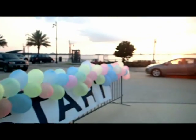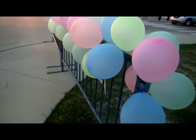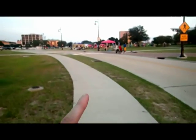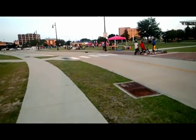So the sun is setting. It's a beautiful evening. It is perfect weather. Couldn't ask for better weather. And on the back it says finish. We're going to move this because the start is here and then they're going to finish into here. And when they finish, we have this tent, and I'll get a little bit closer and show you, where they're going to have food. We have oranges and bananas cut up and water.